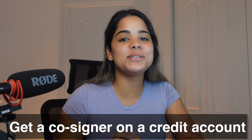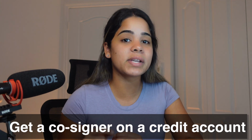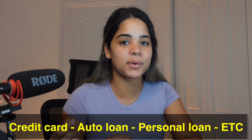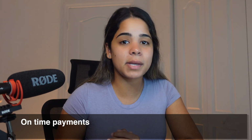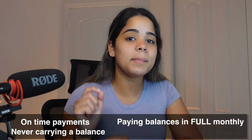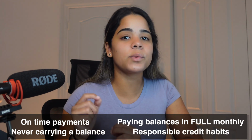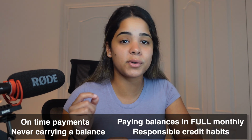Lastly, the third thing you can do to build credit is have someone co-sign on a credit account, such as a credit card, auto loan, personal loan, etc. Much like becoming an authorized user, getting a co-signer to pledge for you can definitely help you build credit, because it may allow you to access or qualify for credit that you wouldn't have qualified for if you tried on your own. You can build credit easily this way by simply making on-time payments, never carrying balances, paying balances off in full every single month, and implementing all the different responsible credit habits we've gone over in today's video.